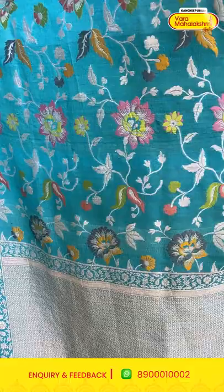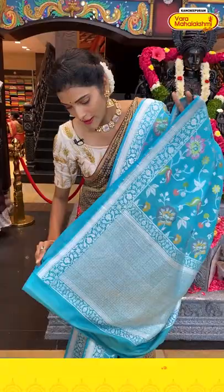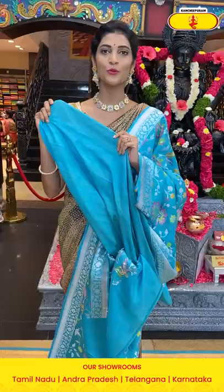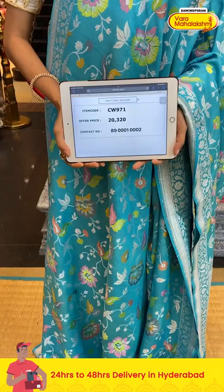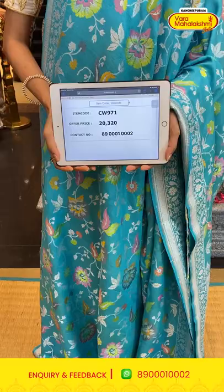Now moving on to the pallu of the saree, which has florals in a cross checks pattern. And also yes, we have a self blouse for this one. So this is the blouse for the saree. To place an order for this one, I'll give you the pricing details. So the saree item code is CW971 and the offer price is 20,320 rupees. And you need to send a screenshot on 89000100002 along with the item code.